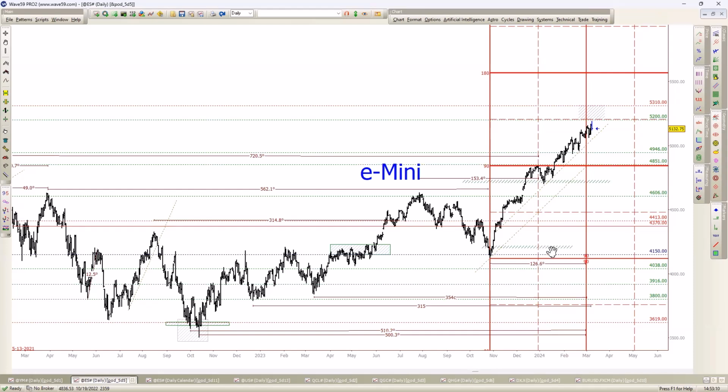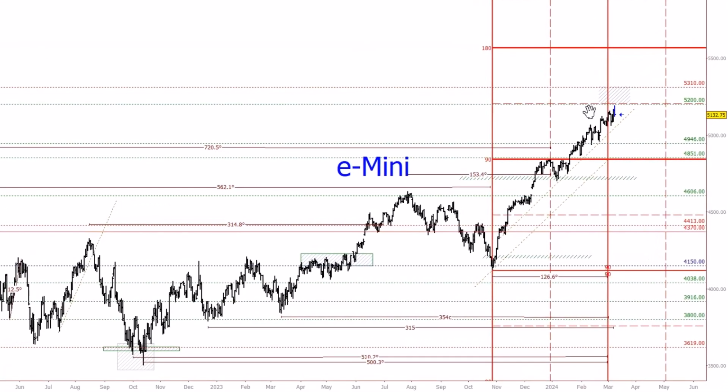That said, we had a square that we were setting up for, which was 90 days out from the low and up 135 degrees. So it's 90 by 135. We're off a couple of days, but that's okay, and by only a couple of ticks. That's really good. Yeah, we got very close to 5,200.